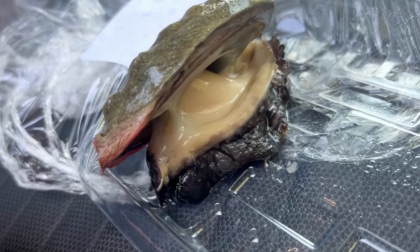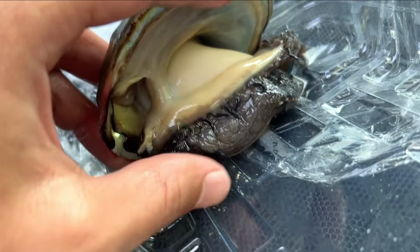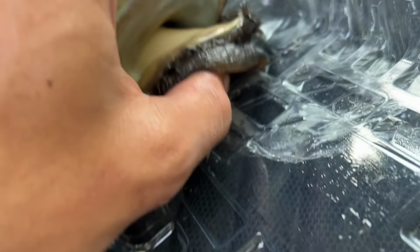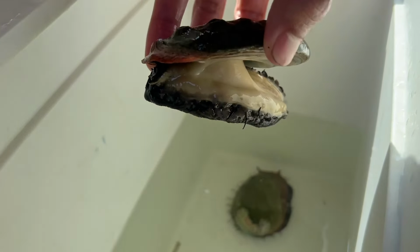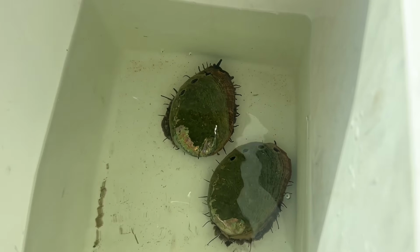Uh-oh. Oh my gosh. What is he doing? Oh, he's kind of stuck. Second one going in. No way, we have pet abalone.